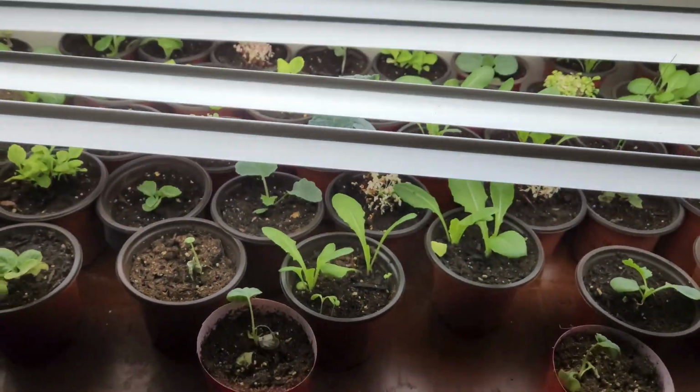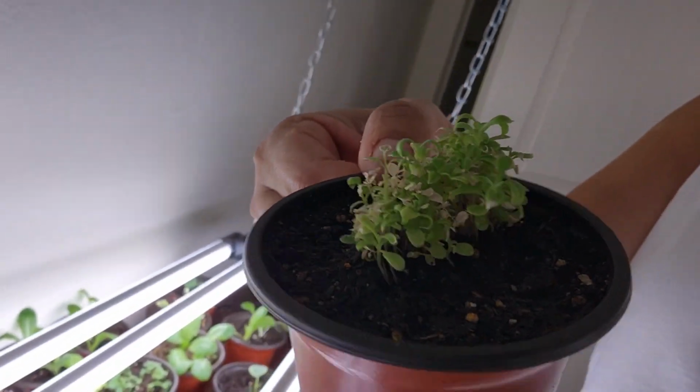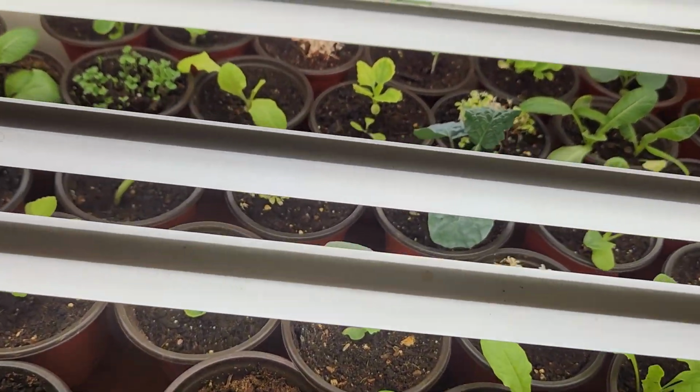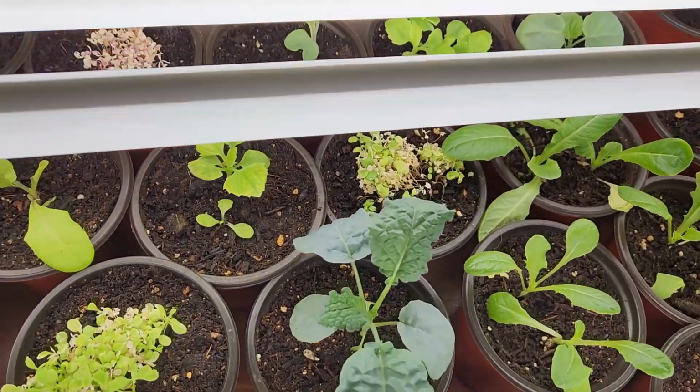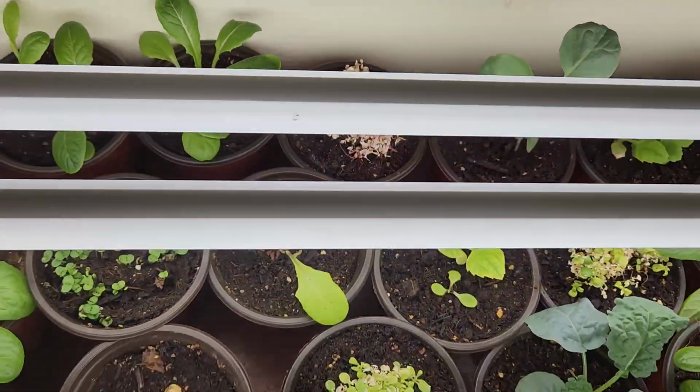We have some flowers. I always sound like I'm saying sunflowers, but I'm saying some flowers, not sunflowers. But we have here some alyssum. Let me put them under the light so you can see better. Now, not all of these are doing well. You know, the alyssum is not doing very well. Drying up. Actually, this one dried up completely.